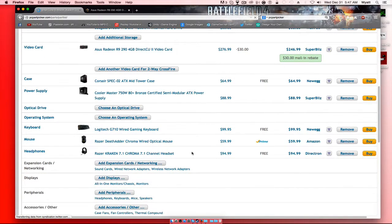Now our keyboard, mouse, and headphones. I am still waiting on getting the Razer Kraken 7.1 surround sound Chroma headset. But I also have the Logitech G710 Plus wired gaming keyboard, which I got for $80 at Best Buy. I got the Razer DeathAdder Chroma wired optical mouse for $69 at Walmart. I know I could have gotten it cheaper off of Amazon, but I was already at Walmart, and I like getting my stuff right there and then because I'm a pretty impatient person.